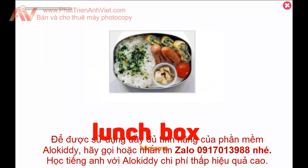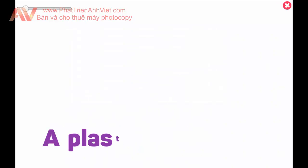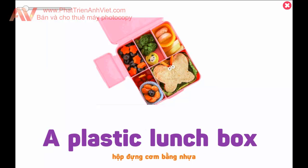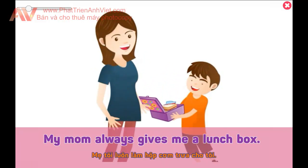Lunchbox. A plastic lunchbox. My mom always gives me a lunchbox.